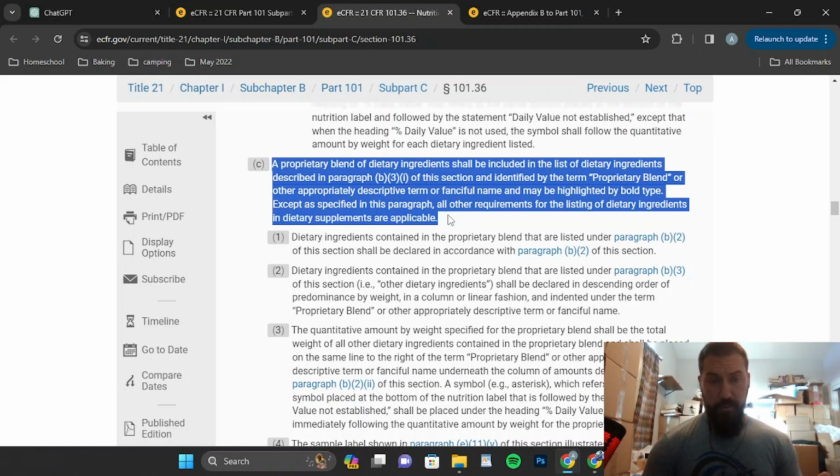advantage as a consumer to buying something with a proprietary blend, even if you trust the people. The other thing that can happen here is as we are manufacturing batch to batch, a proprietary blend could be different from each batch.